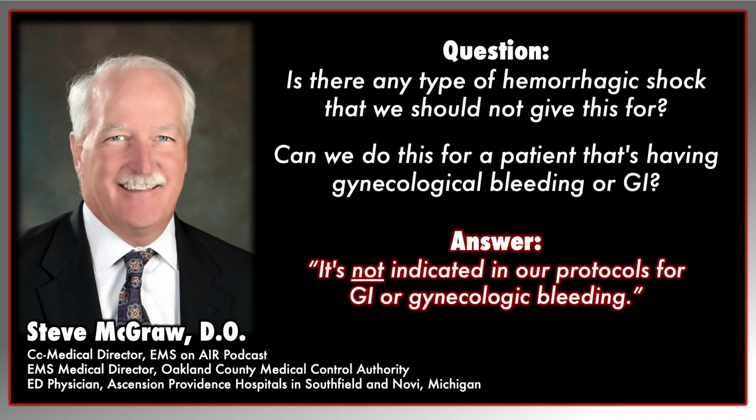Is there any type of hemorrhagic shock that we should not give this for? Can we do this for a patient that's having gynecological bleeding or gastrointestinal? It's not indicated in our protocols for GI, gastrointestinal, or gynecologic bleeding, like postpartum bleeding. But having said that, it doesn't mean that they wouldn't be expecting that or even at least having it considered for them in the hospital. There's some caveats to its benefit and how it can be used in some of those situations.